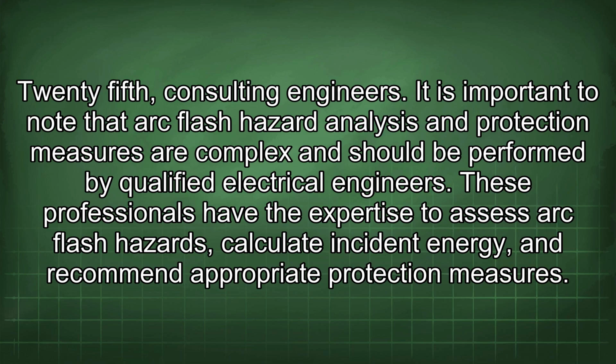25th, consulting engineers. It is important to note that arc flash hazard analysis and protection measures are complex and should be performed by qualified electrical engineers. These professionals have the expertise to assess arc flash hazards, calculate incident energy, and recommend appropriate protection measures.